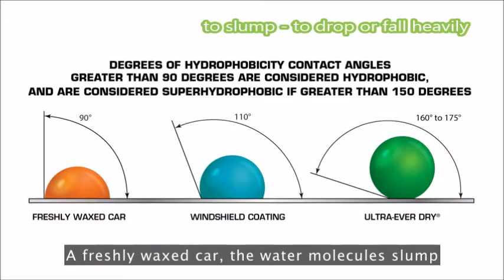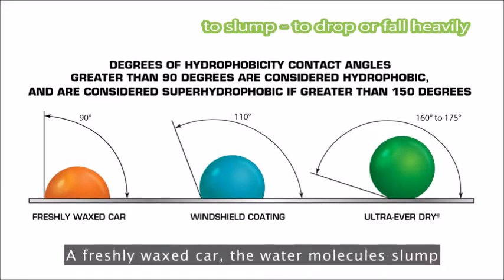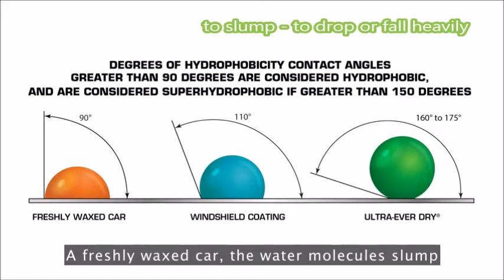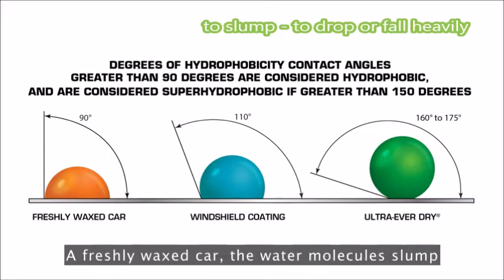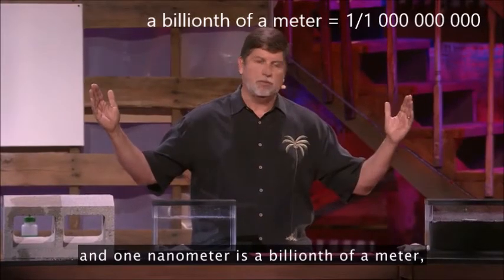A freshly waxed car, the water molecules slump to about 90 degrees. And 1 nanometer is a billionth of a meter.